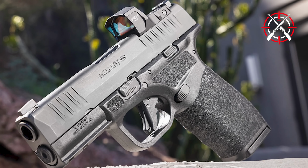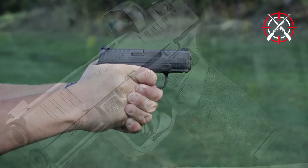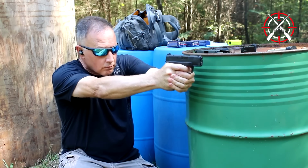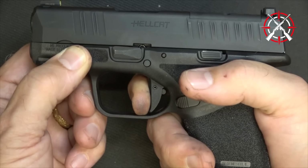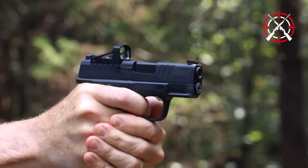The sights are equipped with tritium front sights, and the rear is optics ready, giving you flexibility to customize your setup. When it comes to recoil, expect the typical snap of a micro pistol, but that doesn't hinder its performance. In our testing, the Hellcat delivered a consistent and fun shooting experience with zero malfunctions around 400 rounds. The grip features textured triangles for a comfortable yet secure hold, and the wraparound serrations on the slide make it easier to handle under pressure.